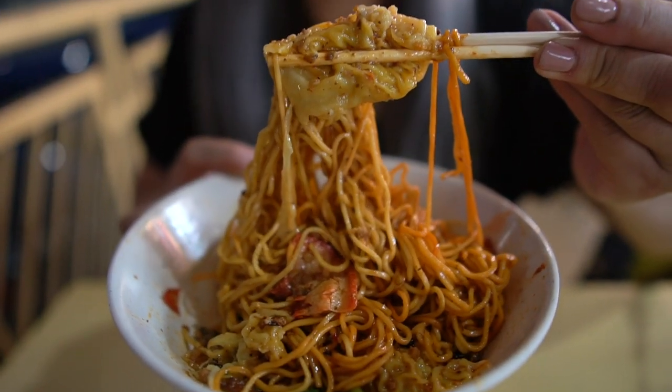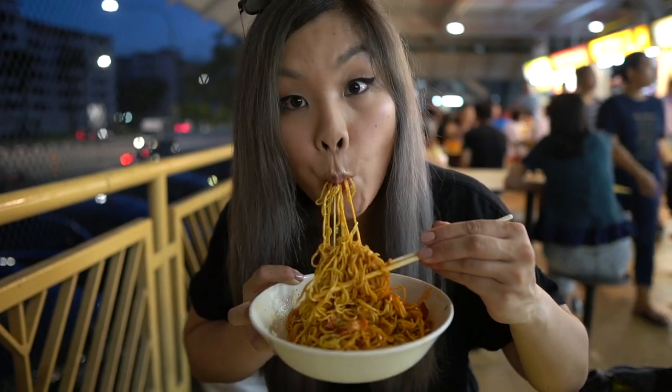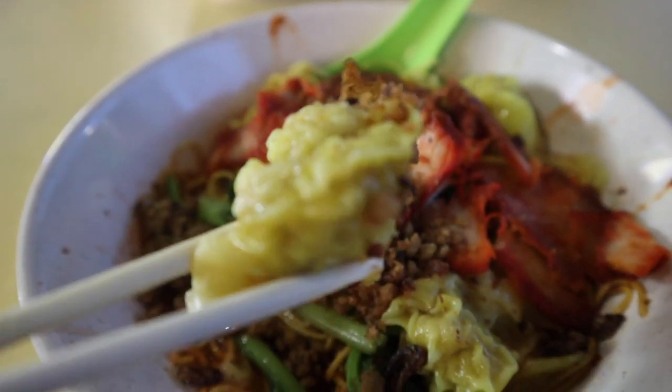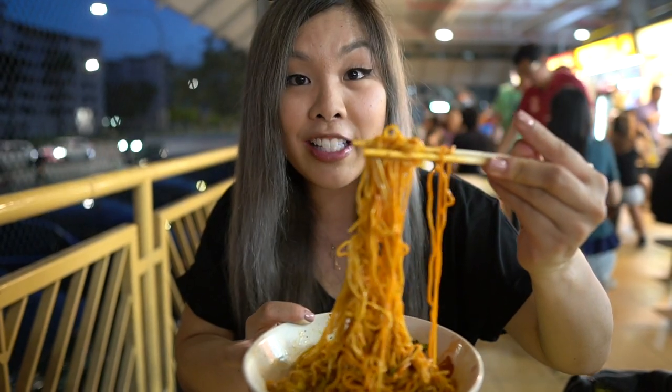So this bite has the wonton in there. Mmm, that wonton wrapper, that's really good. Not too thick, and I think there's pork inside. Definitely recommend trying this dish.